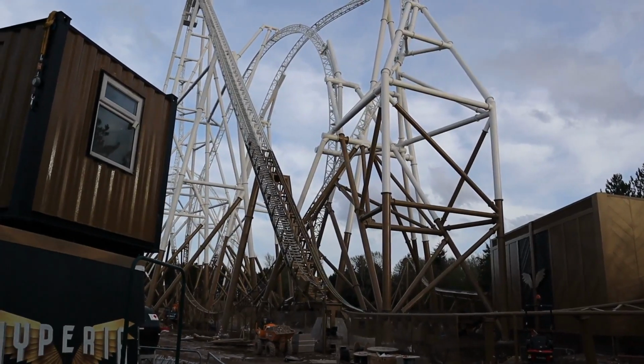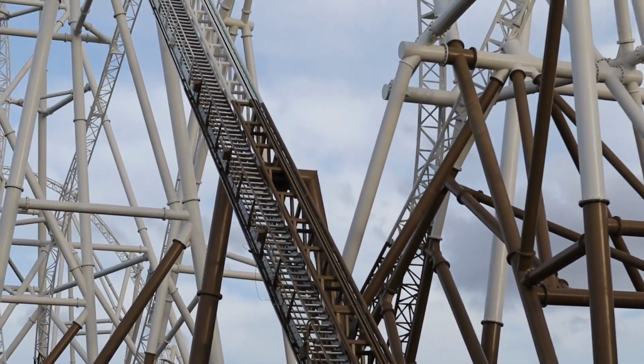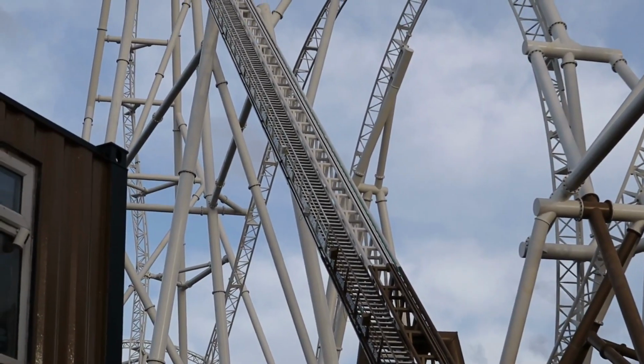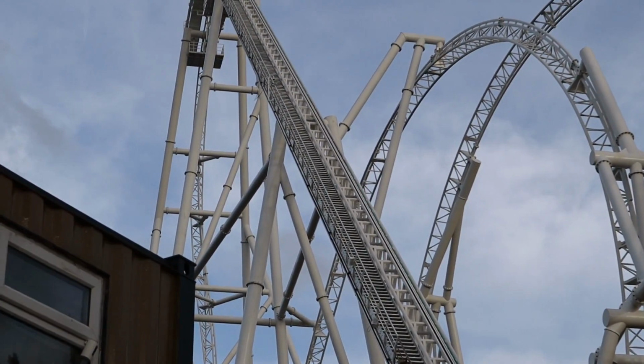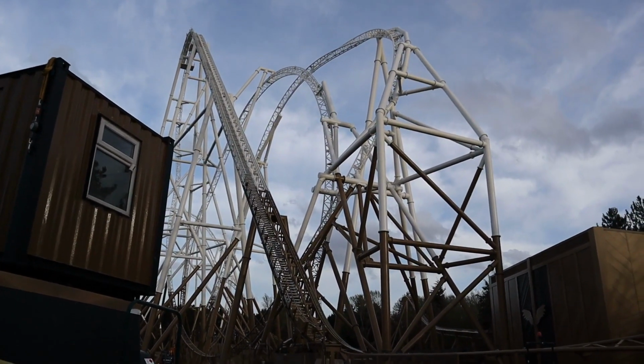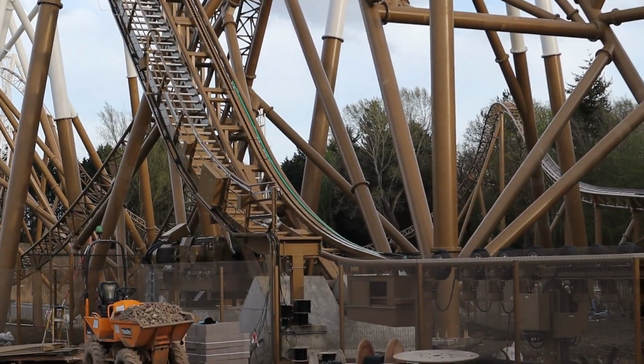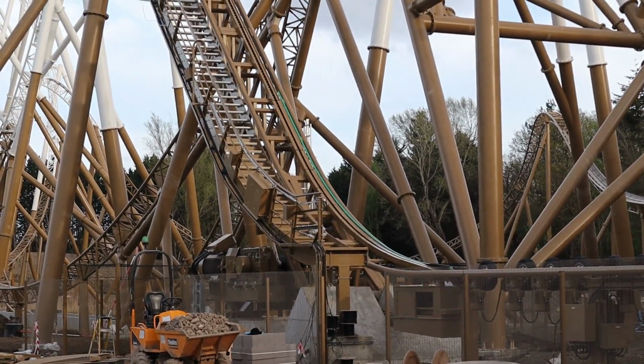Yeah, just one more look at Project Exodus, or Hyperia as it's now called, before we leave Thorpe Park Resort. And it's looking so nice. That lift hill, the scale of it, you cannot see how tall this thing is until you come down to Thorpe Park. I'll be here on the 25th of May, the day after. It's not very helpful that it's opening on Friday. But yeah, look at it, it's so cool.